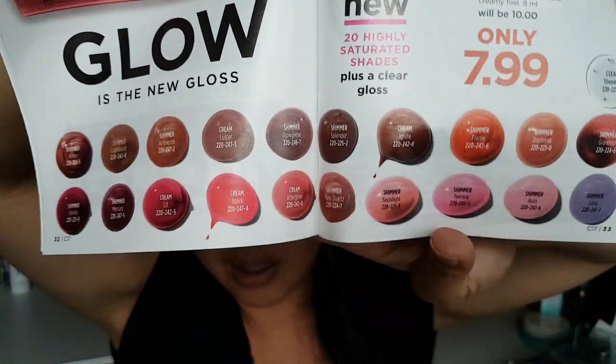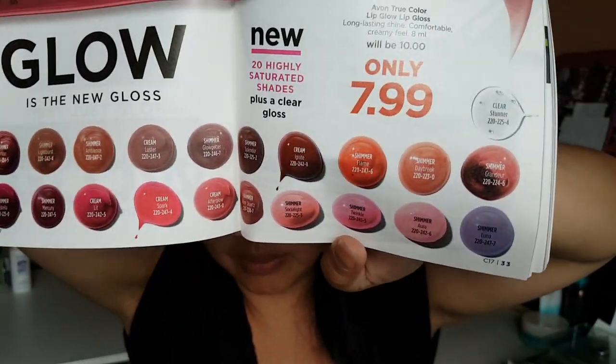This line has 20 different shades, plus a clear gloss. That is awesome. Even if you just want the moisturizing effect or the glossiness on your regular lipstick, you can do that with the clear lip gloss. Or some people just like clear lip gloss to showcase their natural lip color. Here are the 20 shades. And the great thing is, it's on sale! The regular price is $10 and it's on sale for $7.99 right now.